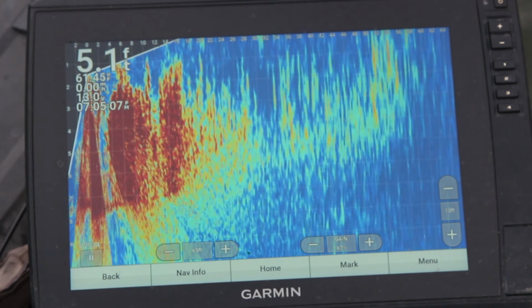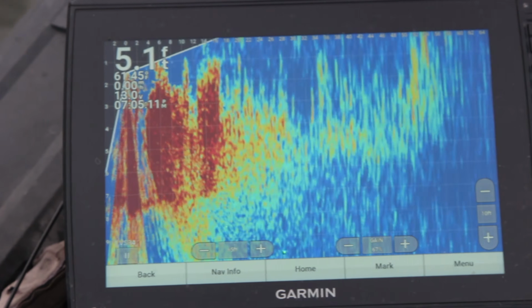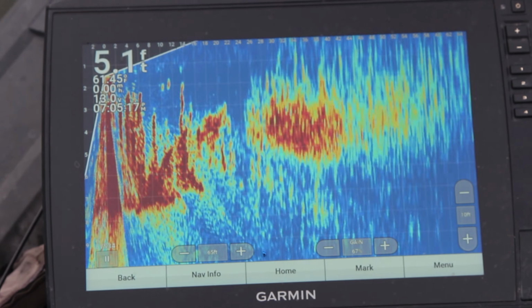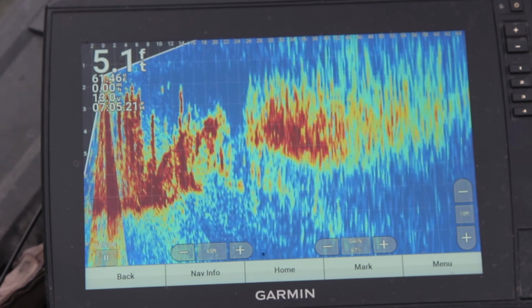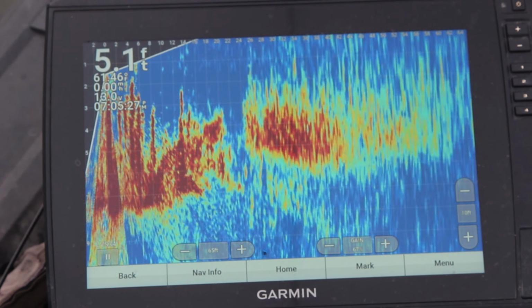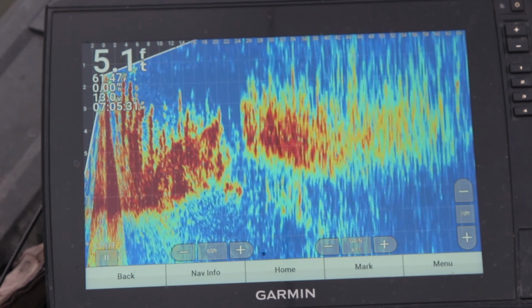So right here, you can see where that trolling motor is pointed, there's grass, and if I were to point it at that stump, right there, you can see the stump and you can see the fish swimming around the stump. If I were to drop a bait in there, you can see my bait fall and you can see everything happen in real time. So watch as I drop my drop shot down on that stump. You can see my bait fall to the stump and I can see what's happening to my bait.